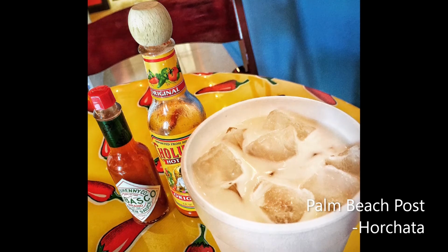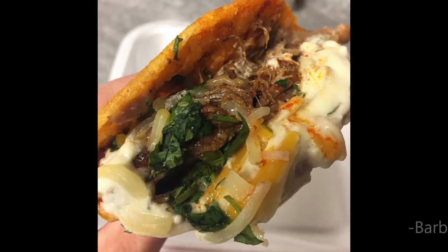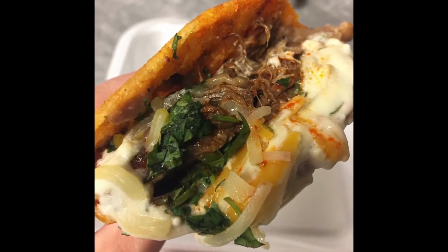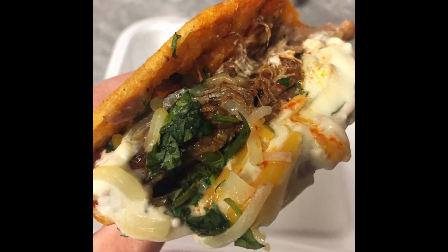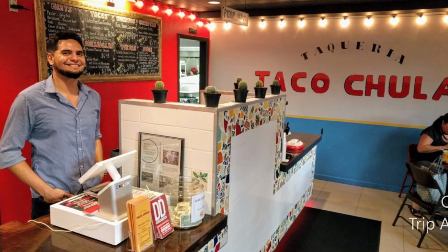Next, we have the barbacoa, and barbacoa is braised beef. So that's just beef that's been braised in a liquid as well. This one was pretty decent. Again, I'd kind of put it in the same realm as the spicy pork. It just was okay. It definitely needed the lime. The lime helped to bring out that flavor.